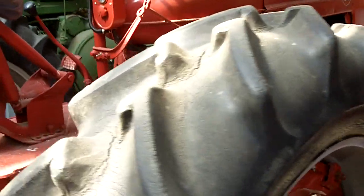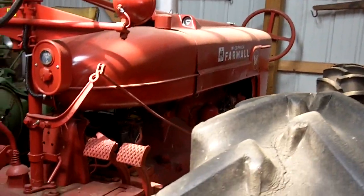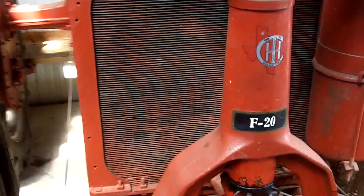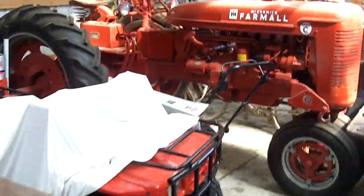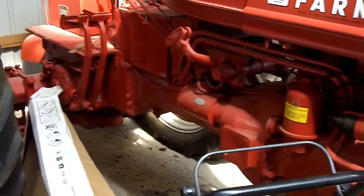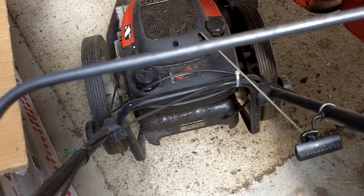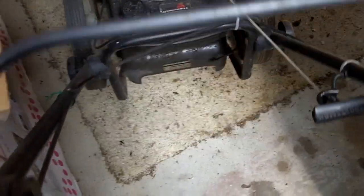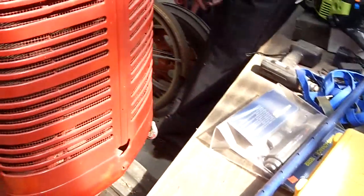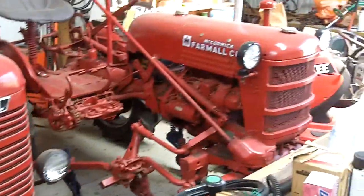The tractors. Here's my great grandfather's tractor, Farmall M, F20. Here's the Super C. See, I wanted to really drive it last year. The problem with it, it's got a stuck clutch. My grandmother's Craftsman walk-behind string trimmer. See, last year I did a tune-up on it and I replaced the starter rope. The other two tractors, the Farmall Cub.